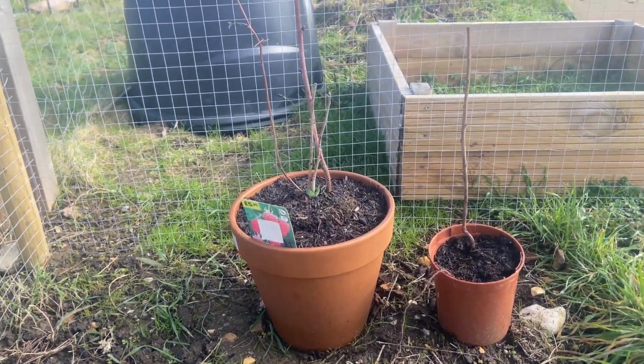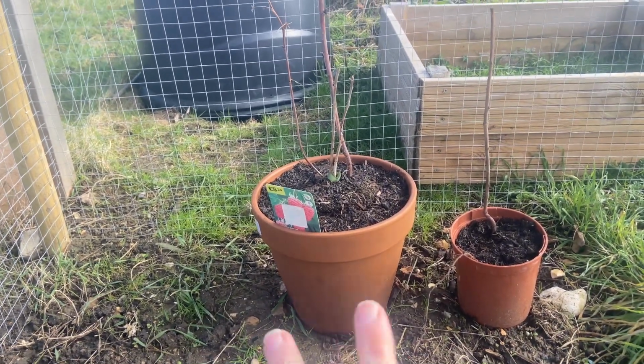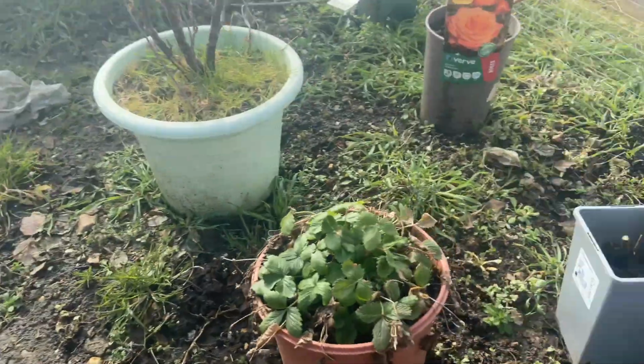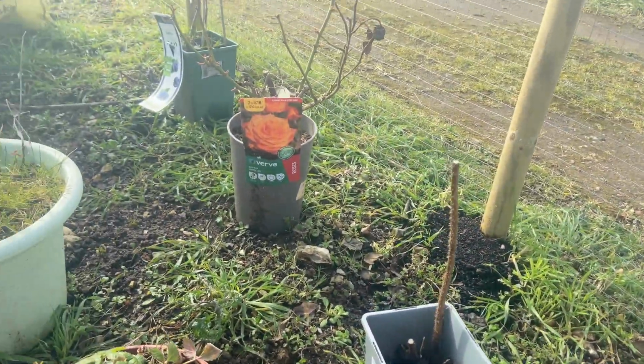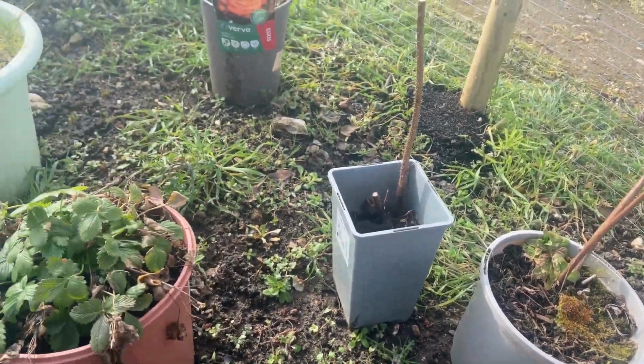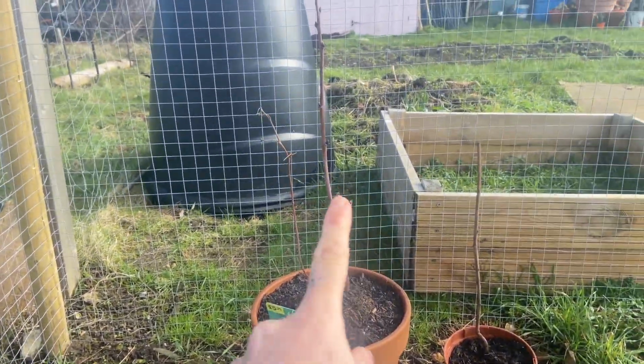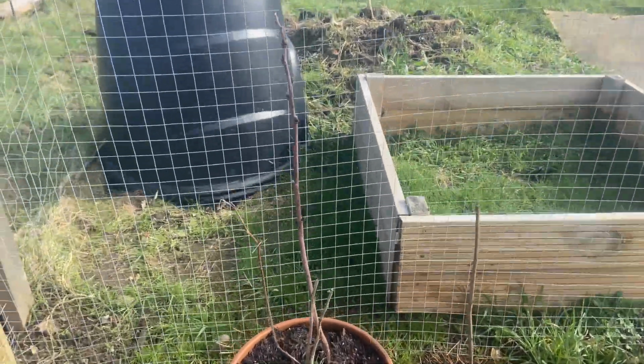Another thing I did do last week as well is I bought this pot from B&Q, because all of the fruit really needs to be repotted now. It's kind of in just random pots that I could find, and I'm worried that it's going to affect the growing of them. And I could see a couple of little shoots coming up on the raspberry bush.